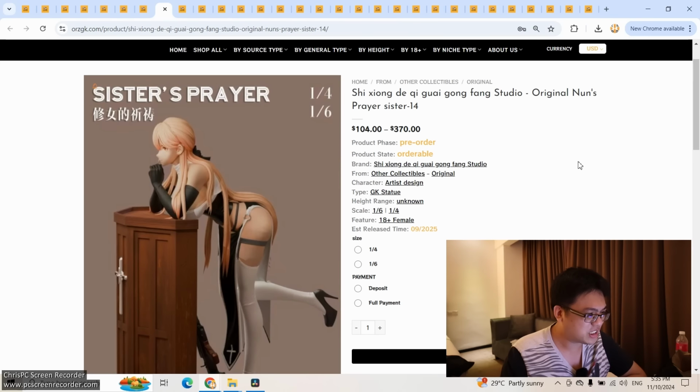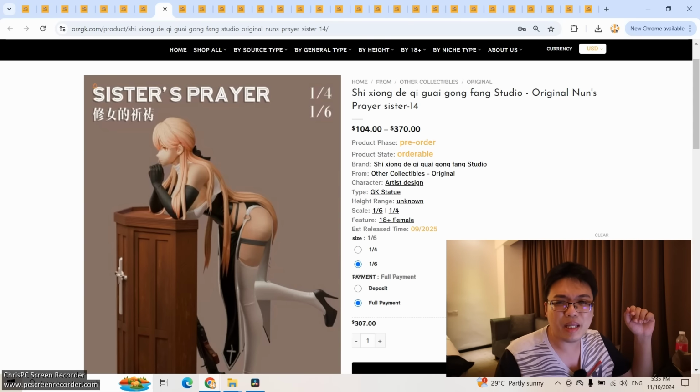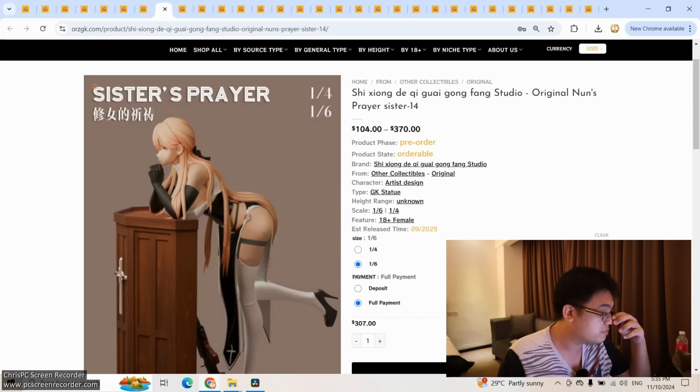Okay, next figure over here, Shi Xiong, I'm not reading that. Okay, this long name studio, original Nun's Prayer Sister 14. Now, for some reason, this looks like one of the Girls' Frontline characters, which I don't remember the name of, the rifle, but it definitely is a GFL character, right? I think they did not mention the name to avoid any potential litigation issues or license issues. Okay, so 1/4 scale would be $370 and 1/6 scale at $307. What? Less than $70 of difference. Of course, you get the 1/4, right?